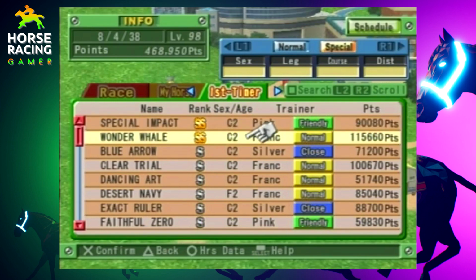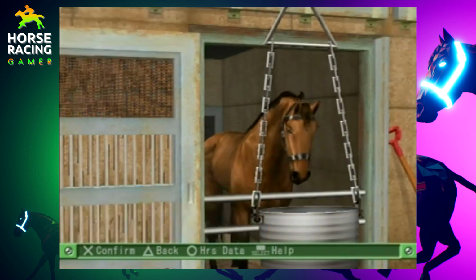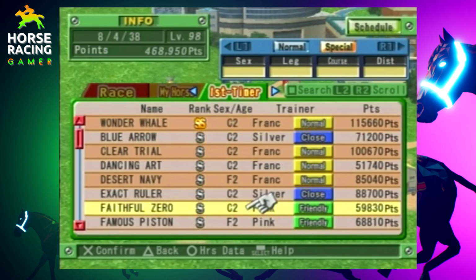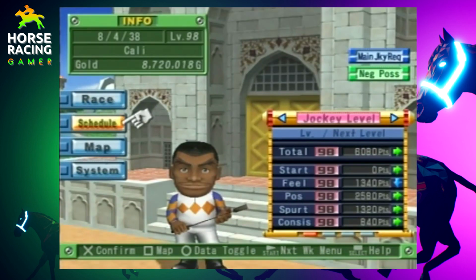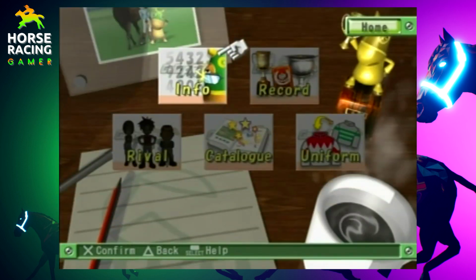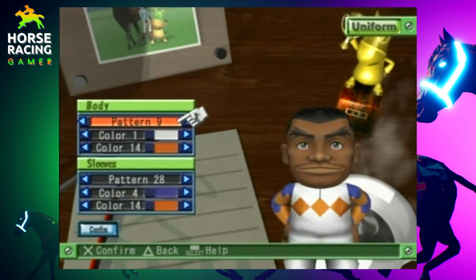Wonder Whale, gosh, there are so many good horses in this game. But I'm not trying to take Wonder Whale. I like keeping Wonder Whale literally as a good ceiling type of horse to compare yourself with. You know how great Wonder Whale is. So I feel like he's always a good measuring stick to see how good your horses are. That's just what I think. I could be entirely wrong, but you know. I like keeping him as competition.